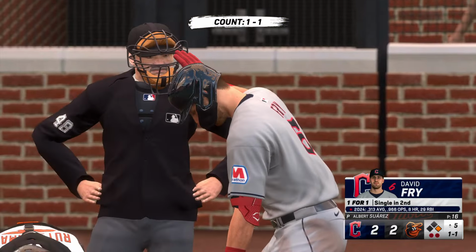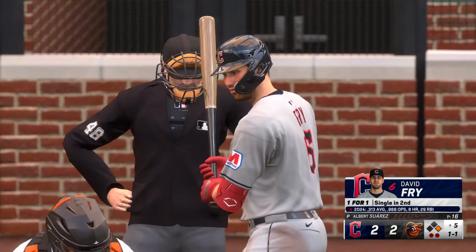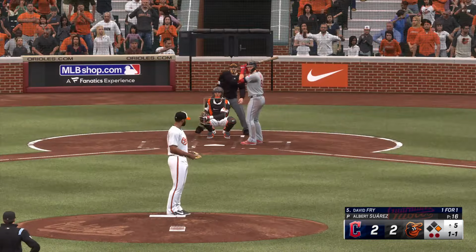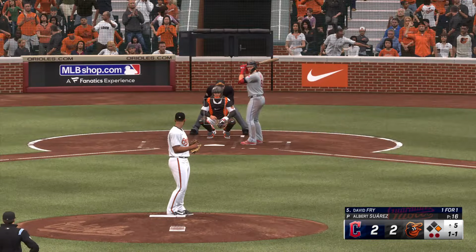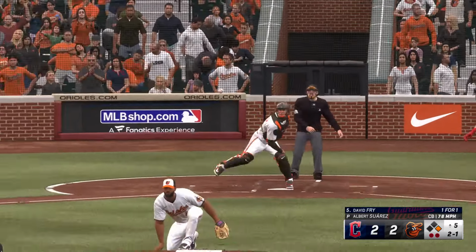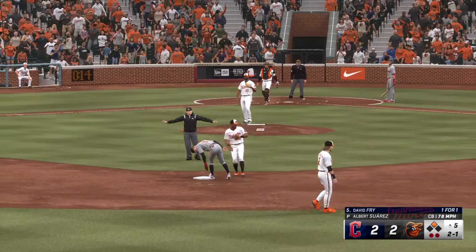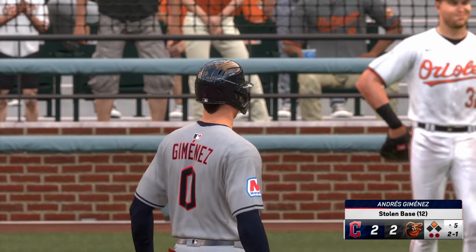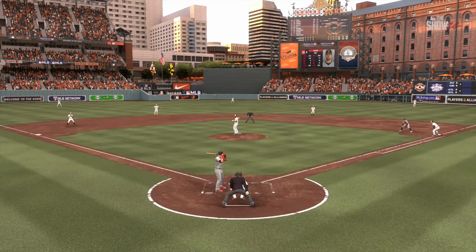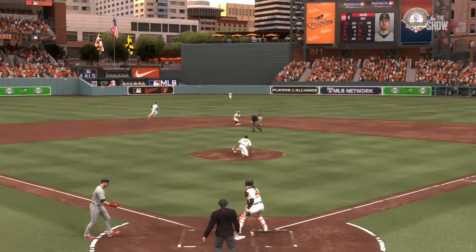David Fry now at the plate. The pitch. Runner on the go. Ball outside. Throws. Safe. That's a stolen base. Well, that steal right there is wanting to take advantage of having a really good hitter at the plate. Now they've got a much better shot at bringing home a two-out RBI.